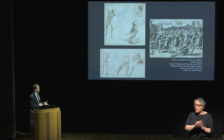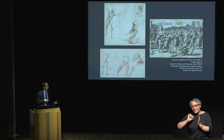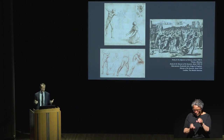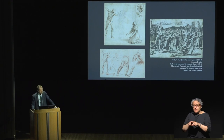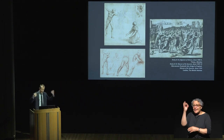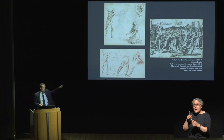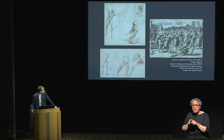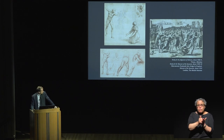It's made for this particular print, and it's a real demonstration of his skill at composing complicated dramatic subjects, such as the Massacre of the Innocents, where we have muscular bodies in motion, which is one of the great things one could do as an artist at this point. Michelangelo was a great master of it, and here he's appropriating ideas from Michelangelo to show what he can do. This print was immensely influential and had wide circulation.